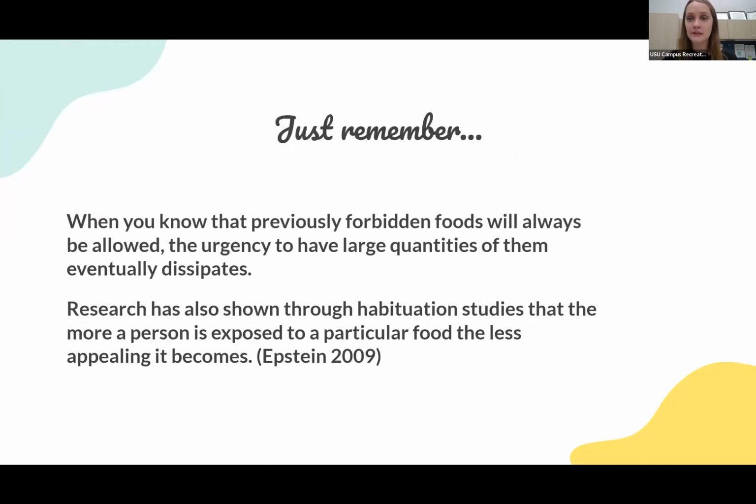But this has been studied. So when you know that previously forbidden foods will always be allowed, the urgency to have large quantities of them eventually goes away or dissipates. This is actually called habituation. And like I said, it's been studied. Multiple studies have shown that the more a person is exposed to a particular food, even if it's your most favorite food in the world, the more you know that you're allowed to eat that food and it's not being restricted, the less appealing it becomes over time.